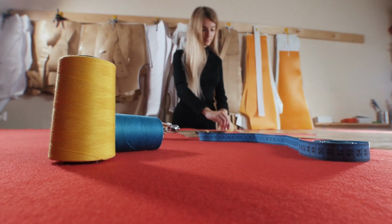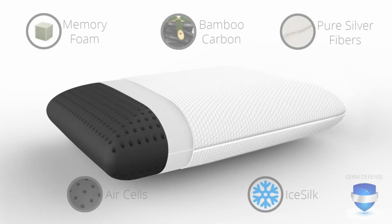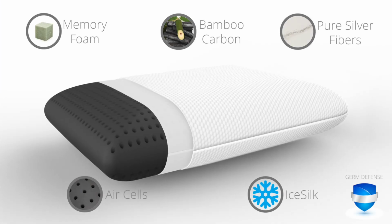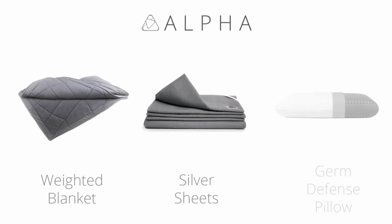At Ivana Designs, our mission is to create better textiles through science and research. We have engineered one of the most advanced combinations of fabrics, and we are excited to continue bringing products to optimize your well-being. We are all set for manufacturing, and we hope you will join us to revolutionize the future of sleep.